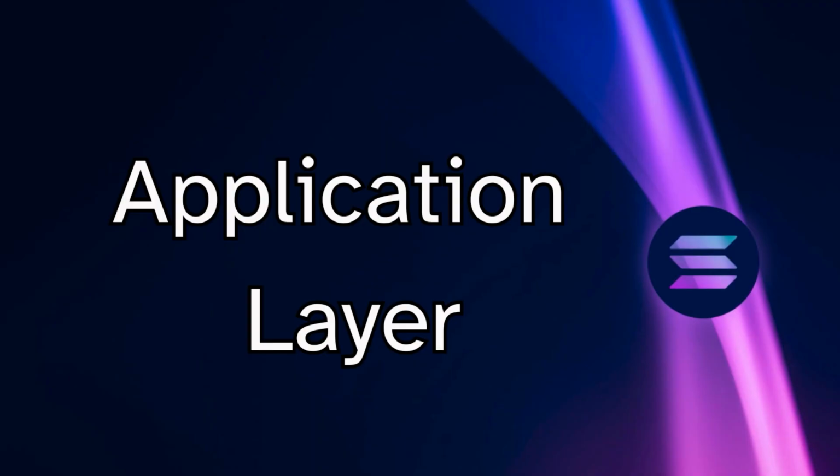Next, we're going to cover the application layer. These are the applications built on top of Solana, usually consumer applications that you can actually use to get some value out of if you're a regular user.